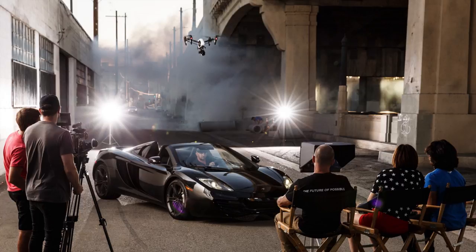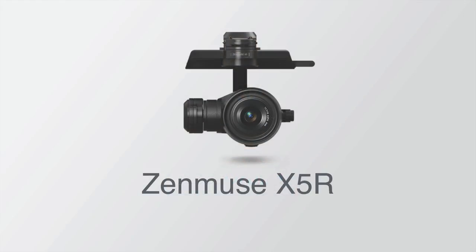Now, the Inspire 1 has always been a fantastic tool on sets because of its small size, ease of deployment, and dual operator support. But cinematographers often have steeper requirements for image quality, especially if they're trying to integrate aerial footage into productions that use something like a RED or higher-end cinema cameras. So we have another announcement that will make the Inspire 1 even more appropriate for high-end professional filmmaking. And that is the Zenmuse X5R.